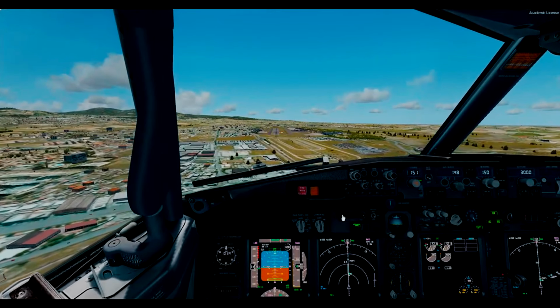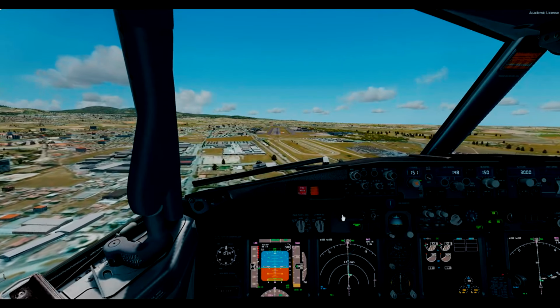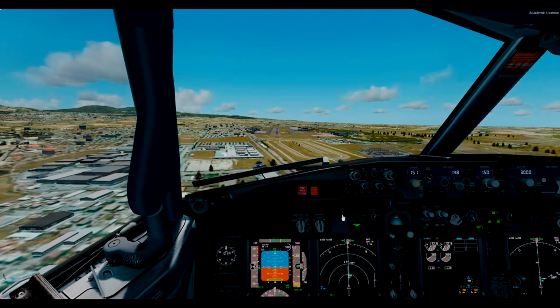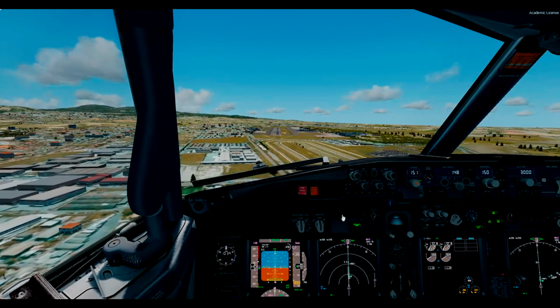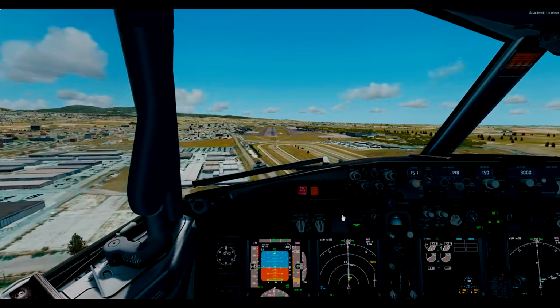Tower, IMMQZ, holding short of runway 15, ready for departure. IMMQZ, hold your position. Holding position, IMMQZ.